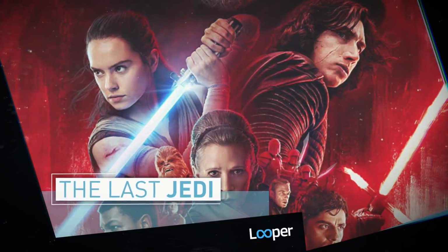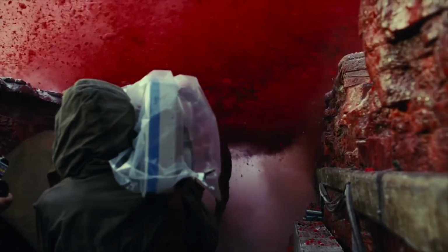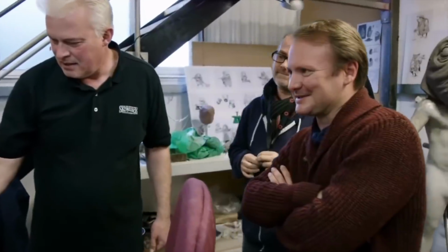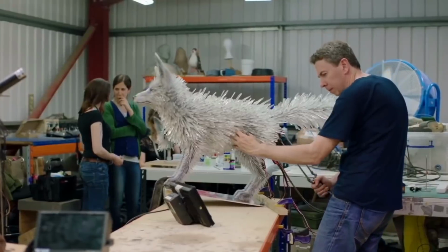The Last Jedi. J.J. Abrams spoke at length about using as many practical effects as possible in The Force Awakens in order to recreate the feeling of the original trilogy. And his successor Rian Johnson adopted the same attitude when he took the reins for The Last Jedi. Neil Scanlon returned to head up the creature shop, and this time they were tasked with creating a new breed of animal called a Vulptex, a fox-like inhabitant of the planet Crait.